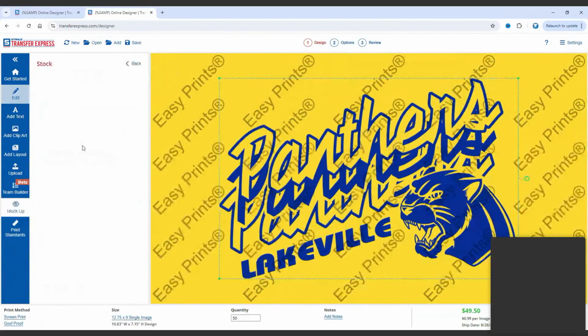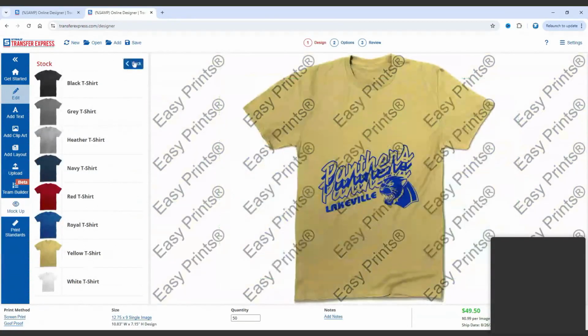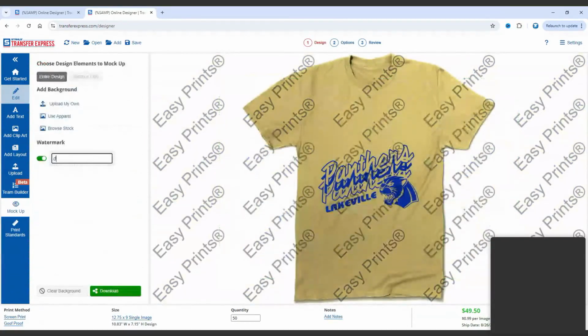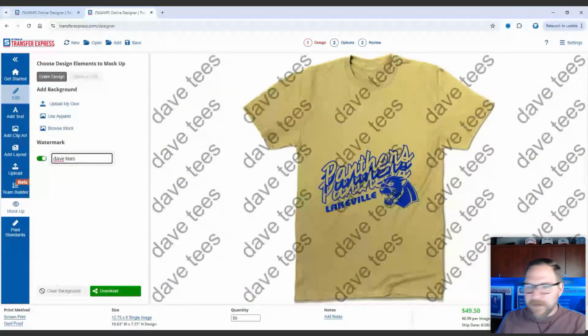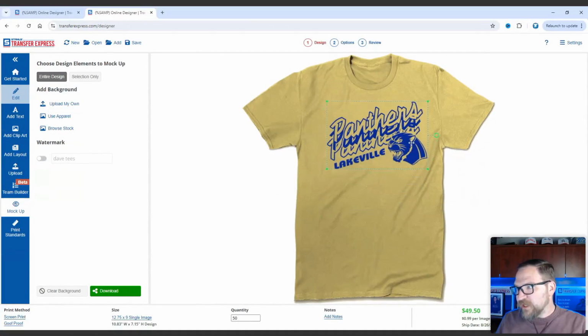to click. There's a whole bunch of stock stuff in here, right? So this will load faster when you're not live streaming to the internet. So let's just click yellow t-shirt, right? And you could change this watermark. So if you want it to say Dave's Tees, boom, it's Dave's Tees, or we could just turn it off, right? I trust my customer. They're not going to run out and steal my artwork. So right like that, boom.